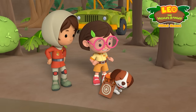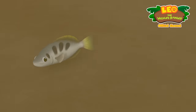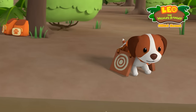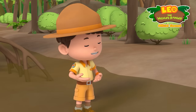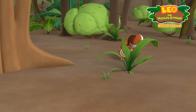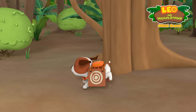Run like the wind, Hero! Ready to try a moving target this time? On your mark, get set, go! Just keep going. You're doing great. Come on, just take a deep breath. You can do it. Yes! Yes! All right! I think it got the hang of it.